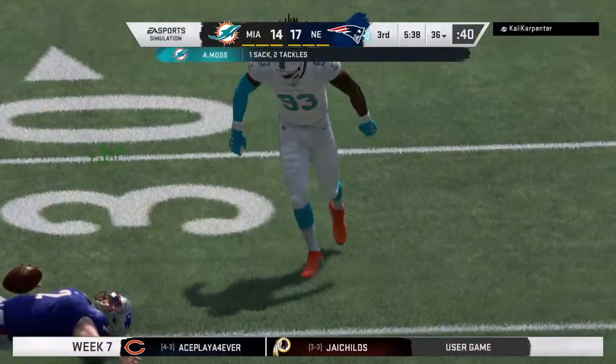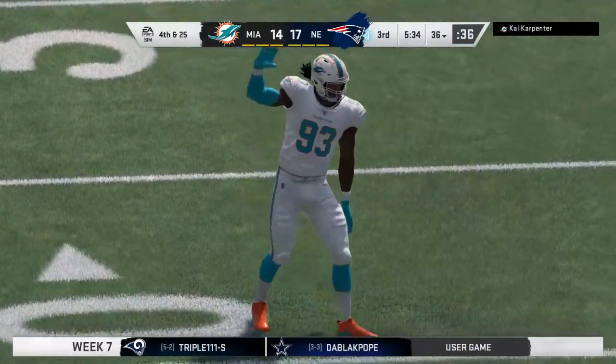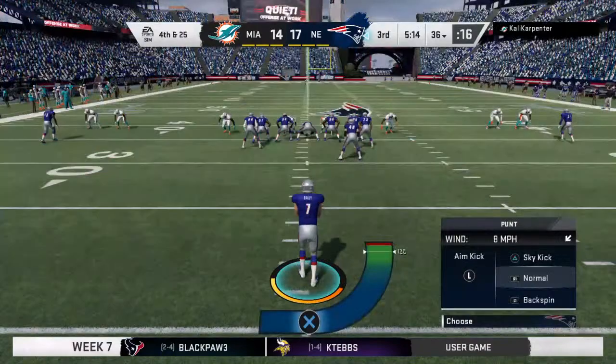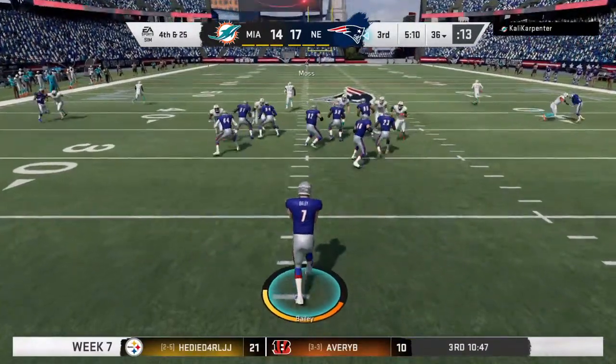Under pressure again, and down he goes again. Avery Moss providing a little deja vu. Back-to-back sacks, and now they're staring at a 4th and long. The Patriots send out their punter as he's on to punt for the first time this afternoon.